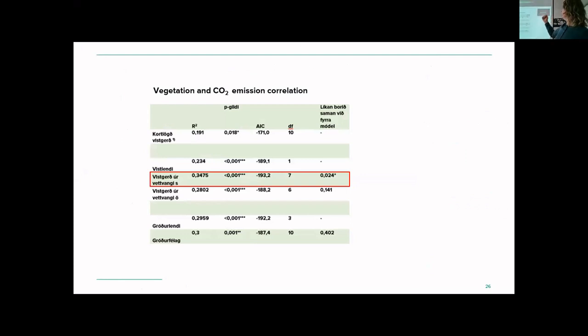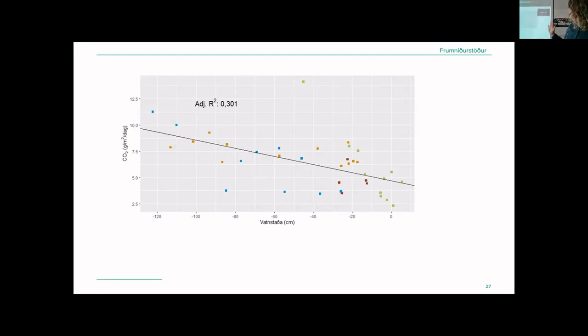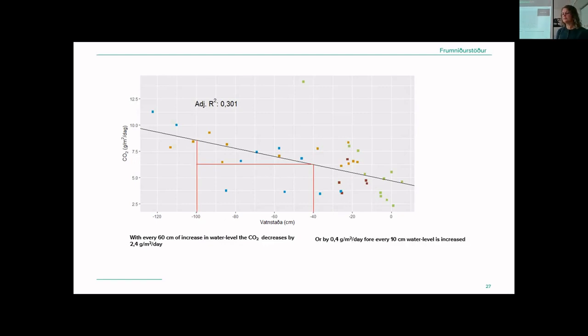So this is the measured CO2 emissions at all the 4 sites before restoration, correlated with the vegetation type. And then when we took all the annual budgets for each monitoring plot, not site, and the correlation with water level, we can see that if we raise the water level by 10 centimeters, although it's not a very high correlation, we can reduce the emissions by 0.4 grams per square meter per day.